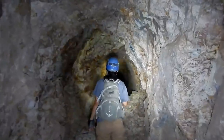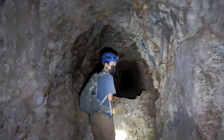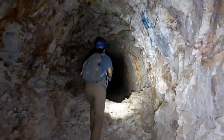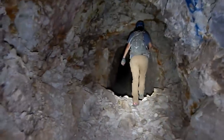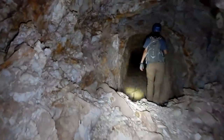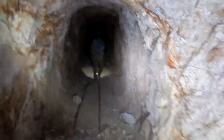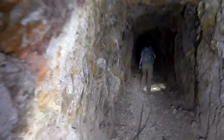What do you see ahead of you there still? This keeps going. Here's a little different colored stuff, and here the echoes is low, so this is a softer area. Here the 2x4s are still here for the rail.